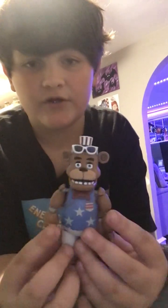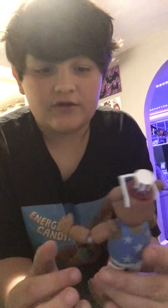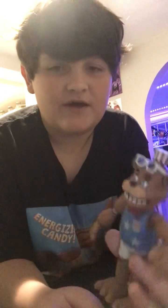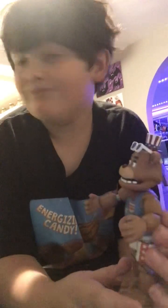Okay. This is Firework Freddy. I think he's really, really good. He's really extremely accurate compared to regular Firework Freddy. I think he's really cool. The only thing they got wrong is his color. Which is okay. What do you think about him, Katie? I love him. I love him, love him, love him.